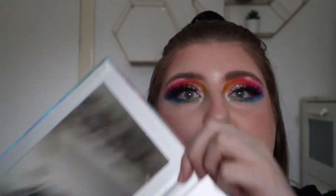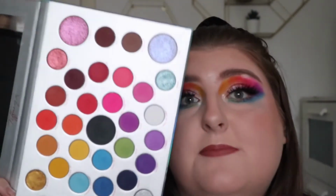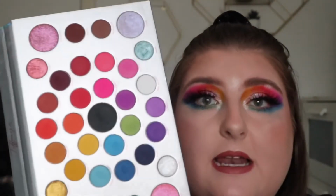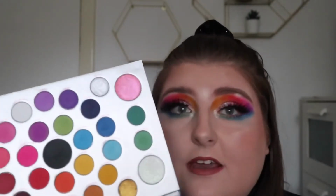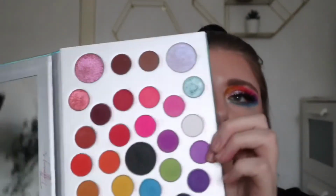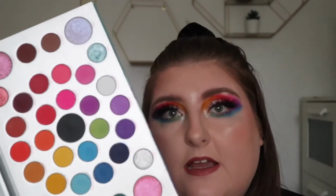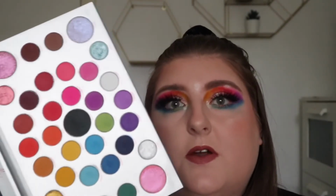So let's discuss this palette. Like I said at the beginning of this video, this palette retails for £20. Personally, I think this palette is worth the money. This is one of the best Makeup Obsession palettes I have ever used, I think. If I'm being honest, I've never had an issue with any of their palettes. Sorry, I don't know how to hold it because it's so big. I've never found fault with any of their palettes, if I'm being honest with you guys.